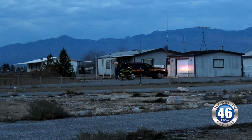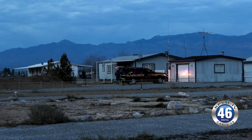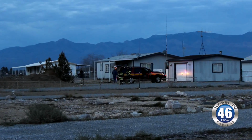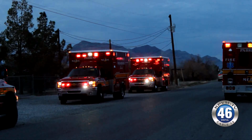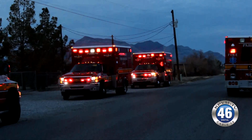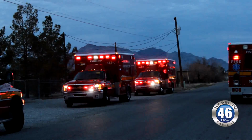How much was the home actually damaged in the end? You know, in the end, it wasn't damaged at all. It's relatively easy to fix. It's a matter of just replacing some of the burned insulation on the underside of the structure, but we didn't have to put any holes in the floor, and we didn't have to do any damage to the outside of the structure other than removing the skirting.